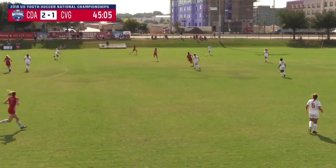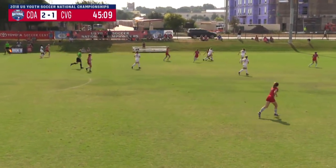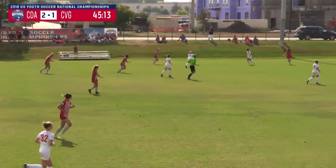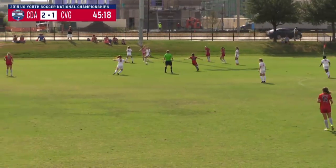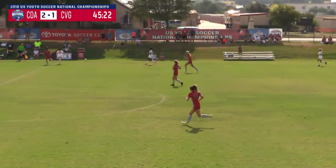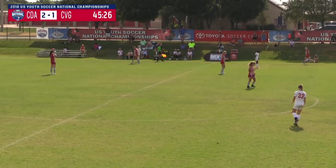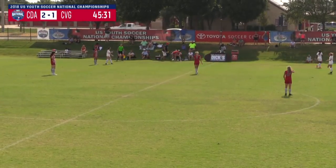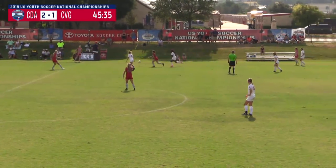Here we go in this group stage game for the under-18 girls. US Youth Soccer National Championships on a scorching hot day here in Frisco, Texas. Beautiful playing surface here at the Toyota Soccer Center, home of FC Dallas. We see Toyota Stadium off in the distance and plenty of well-kept fields around here. Century with the throw on the far side.